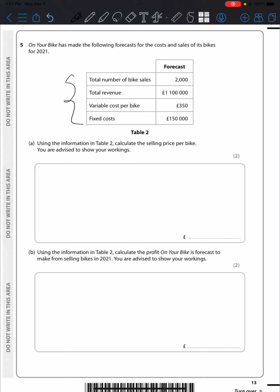Okay, so we have the total number of bike sales and we have the total revenue. So basically, the formula for total revenue is price times quantity. We know the quantity, we know the total revenue. We are asked to find the price per unit. So it's pretty easy. Price will therefore be the total revenue divided by the total number of bikes sold, which is 2000.